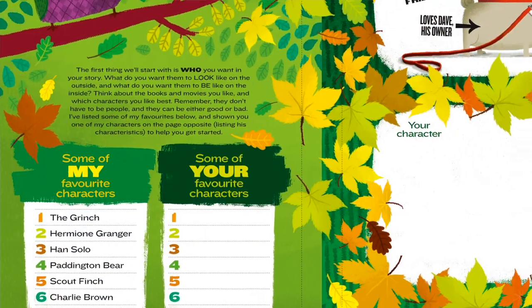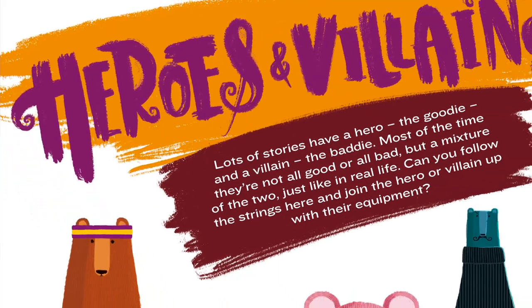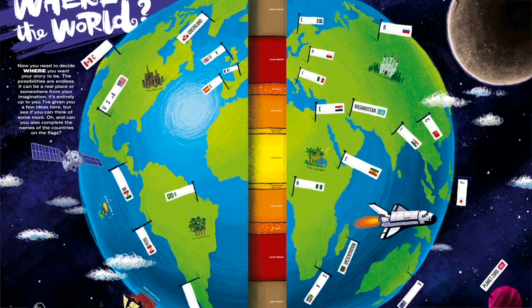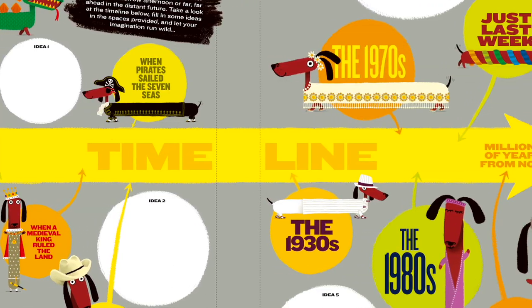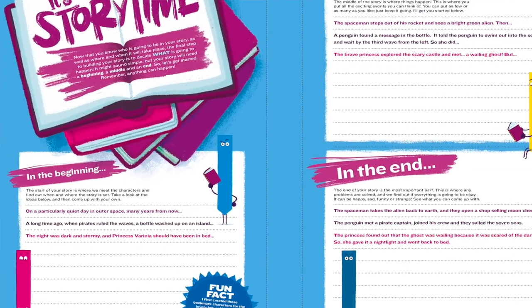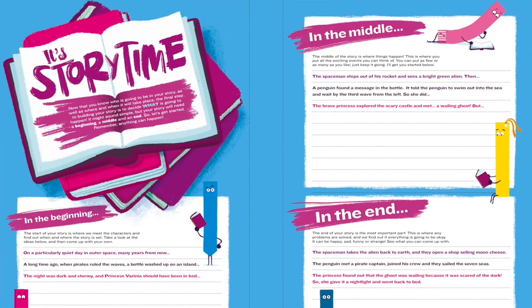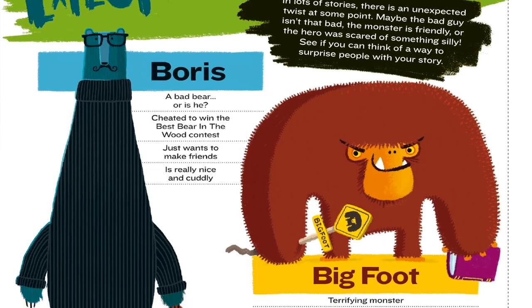We're going to think about characters, how to choose your good guys and your bad guys. We're going to think about where you set your story. It's very important. Is it going to be set in the past, or in the future, present day? We're going to talk about how to structure your story. We need to give it a good beginning, middle, and end. What about plot twists? Do unexpected things happen in your story? It's all covered in this book here.